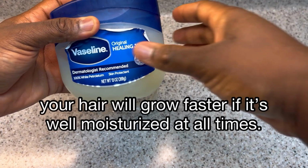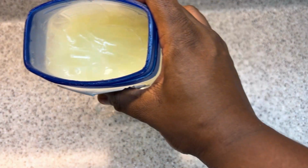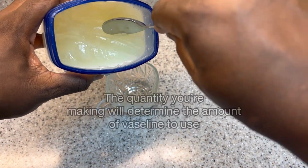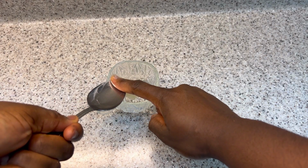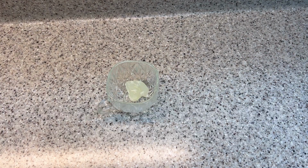We're going to use the Vaseline today. Vaseline can help grow your hair faster. It can keep your hair moisturized for a very long time and also help you retain moisture. So I start by just picking, depending on the quantity that you are making, just eye gauge it. No measurements to this. Pick up some Vaseline and put it in a container like so.